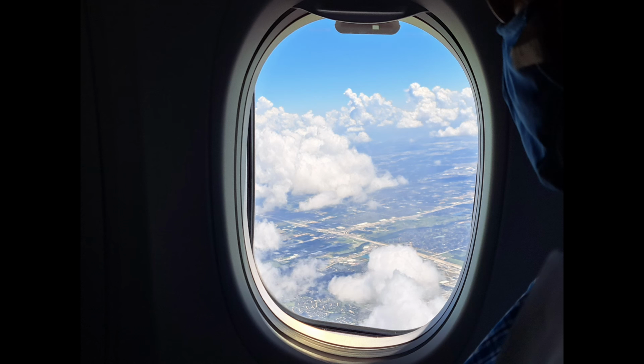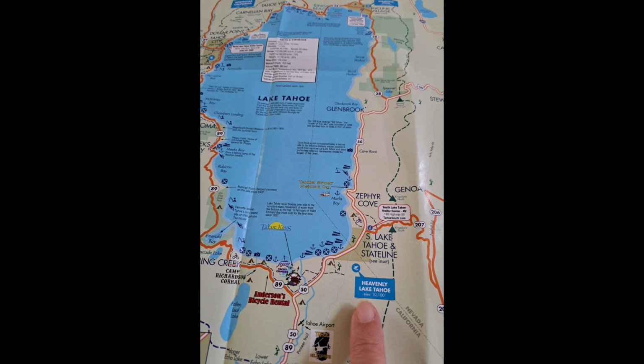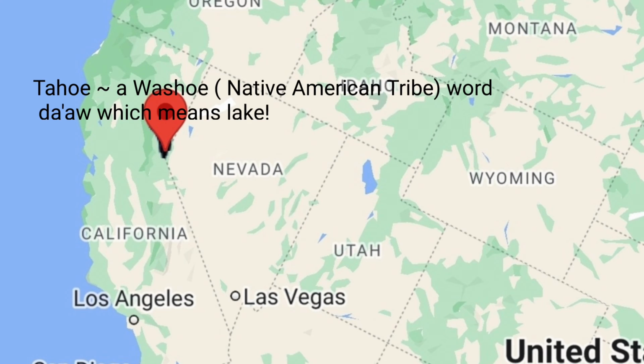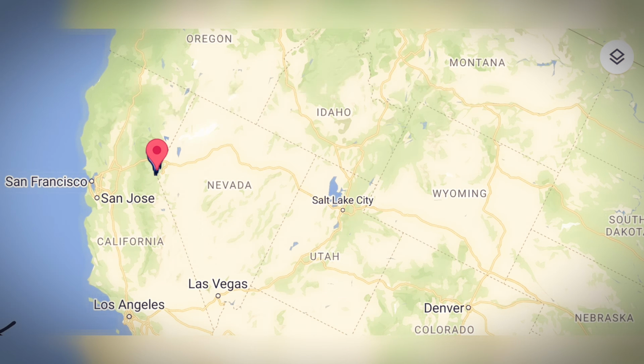The water in Lake Tahoe is 99.994% pure according to Tahoe Fund, and it is considered one of the purest large lakes in the world. The largest alpine lake in North America at 6,225 feet, it straddles the state line between California, 2/3 of the lake, and Nevada, 1/3 of the lake.